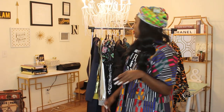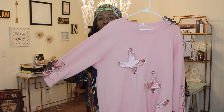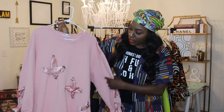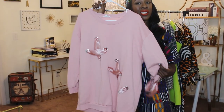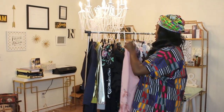So, look, another little tip. I'm dropping gems. Okay, this sweater, which I think is really, really cute, and I actually don't really like pink, but I like this shade, which is like a blush pink. I love that it has the ribbon detail with the grommets. So this is cute. I may actually pair this with like some shorts or something and pull it out in the summer, because I'm good for mixing winter and summer clothes together.